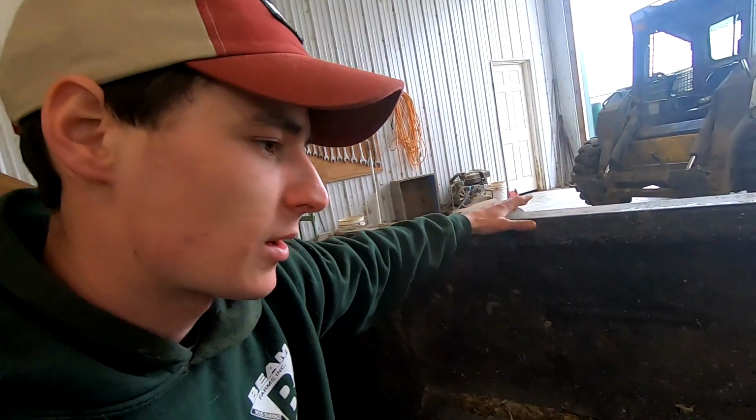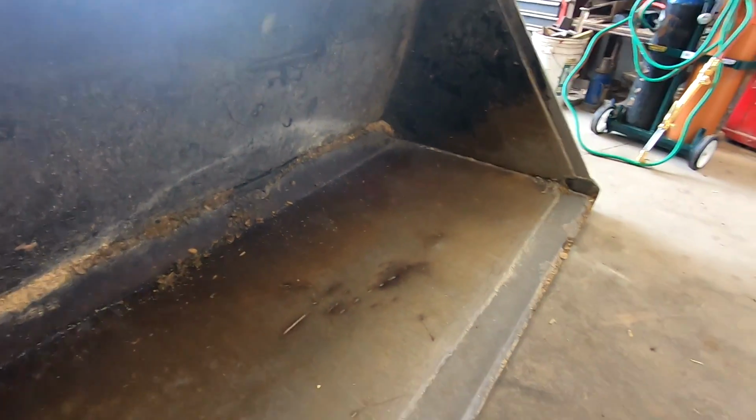I think we paid like $1,000 for it, and we're probably gonna have to replace it at some point. Want to get something a little better, but I think it has some life to it. That's why we're gonna try and make it last for a little while yet. We put a new cutter bar on it last winter.